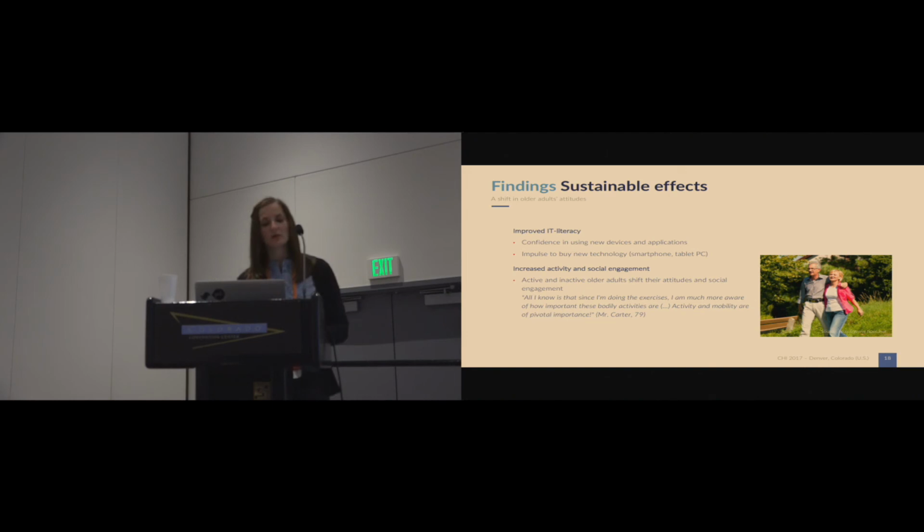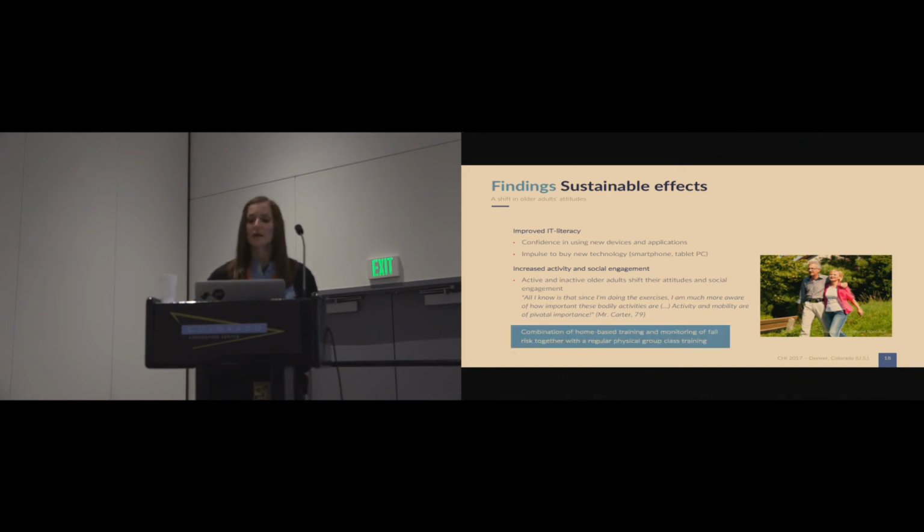So one participant stated, "All I know is that since I'm doing the exercises, I'm much more aware of how important these bodily activities are. Activity and mobility are of pivotal importance." So to conclude, not only training, but also the social exchange and the influence are important for older adults as well.